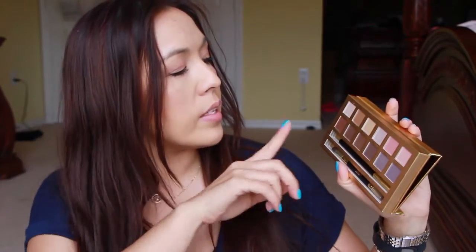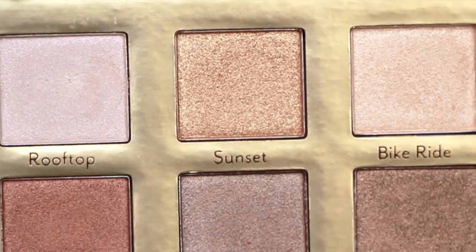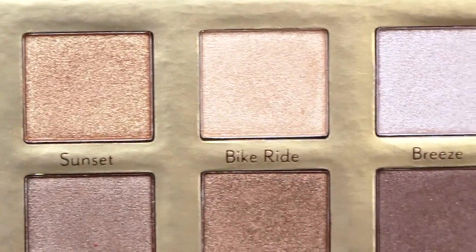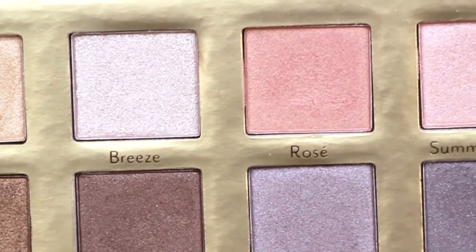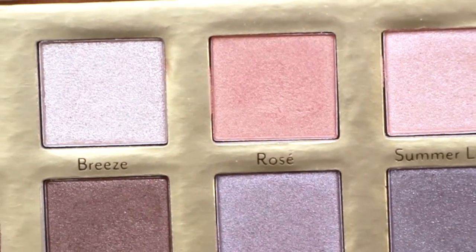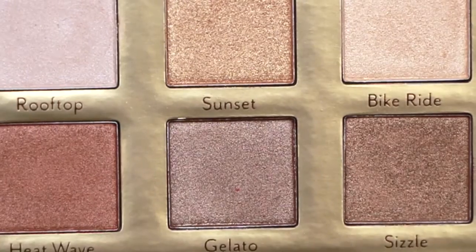So pretty, pretty, pretty. So the top row has Rooftop, which is a nice champagne color. Sunset, a golden color, really pretty. Bike Ride is kind of like a creamy, almost golden, but in a peachy kind of way. And then Breeze looks like an opalescent pink. Rose looks like it's got a golden pink tone to it. Summer Love is a pink shimmer. Heat Wave, this is like my favorite kind of shade, Heat Wave. It's a bronzy, orangey color.